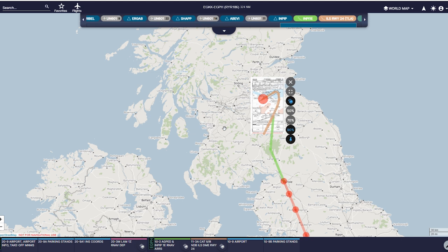Right, we have our flight plan made. We have all of the charts here on the bottom, so we're ready to go into the cockpit and get ourselves started.